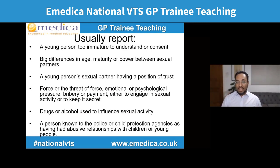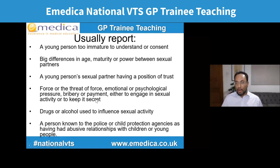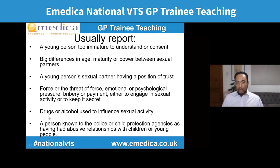So they're too immature to understand or consent. They might say yes, but they might be physically 15, but maybe they've got a significant learning difficulty. They don't really understand what they're agreeing to, and someone's taking advantage of that. There's a big difference in age, maturity, or power. Now, there's no set number. It's for you to use your judgment, okay, between the sexual partners. The partner's got a position of trust, like a teacher, someone with a position of authority or trust. If there's any force or threat of force or psychological pressure or bribery or payment, drugs or alcohol are used. So, for example, this patient had been offered cannabis, okay, or the partner is already known to be a sex offender. Do you see, if any of these were there, you'd tell safeguarding, okay?